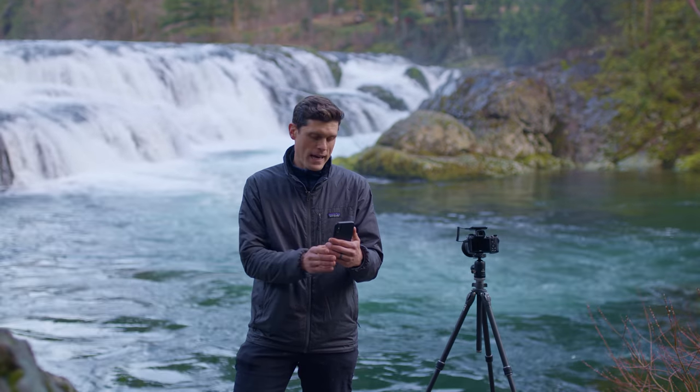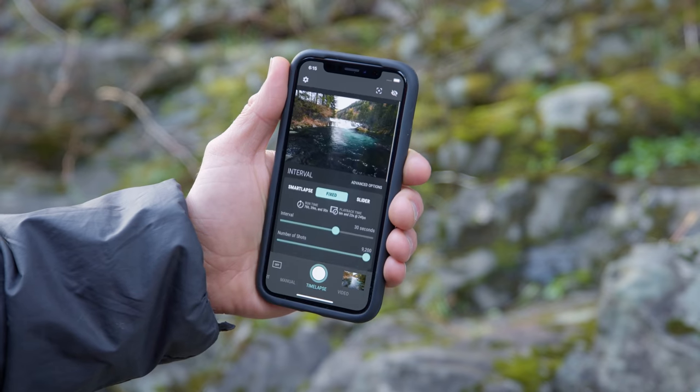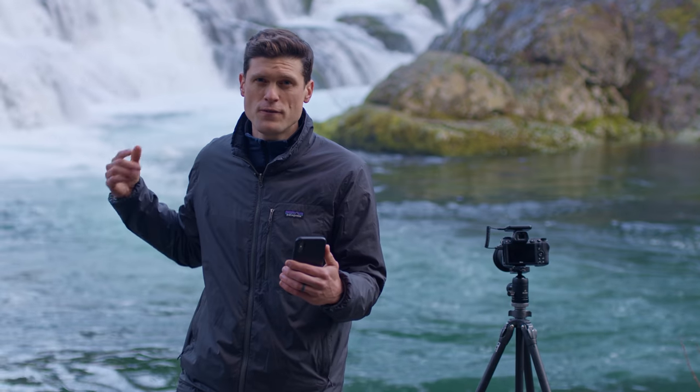All right, now that I have my aperture and shutter speed set, I can play with my ISO to find the proper exposure. That looks pretty good there. The last thing I need to do is set my interval. Now, because the foam swirl is actually moving relatively fast here, I need to slow that motion down by shooting a short interval, something like 2 or maybe 3 seconds for this shot.